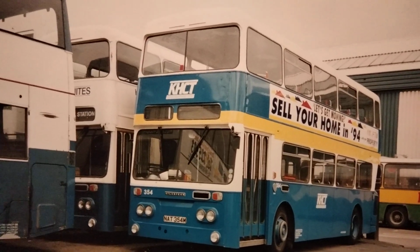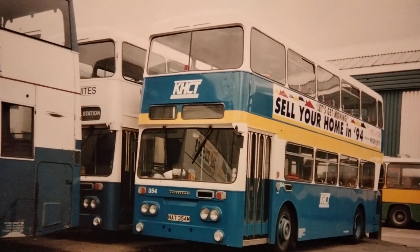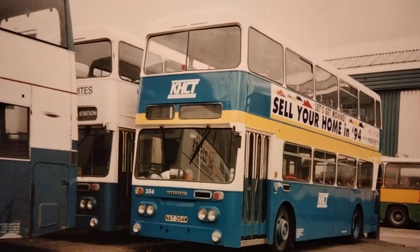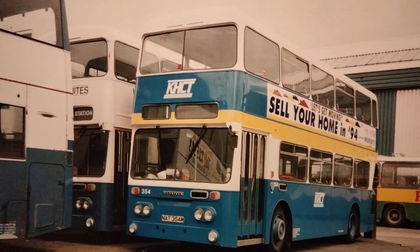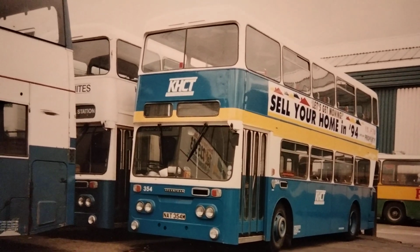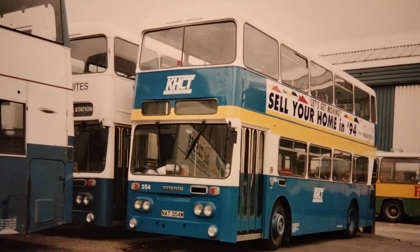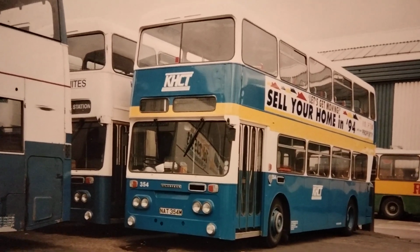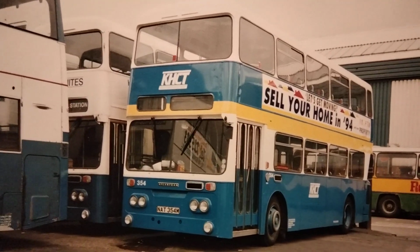Now in 1989 KHCT had bought David Costa buses, who traded as CityLink, and they kept the name for a low cost unit. They used old sort of superannuated vehicles, and I think the drivers were paid less than the main KHCT drivers, but the idea was they could win contracts at a lower tendering price than KHCT themselves could manage. So it was run as a low cost unit. The buses were painted in a 3-tone green colour. We'll see a few of them in the background of various of the photos that are coming up.